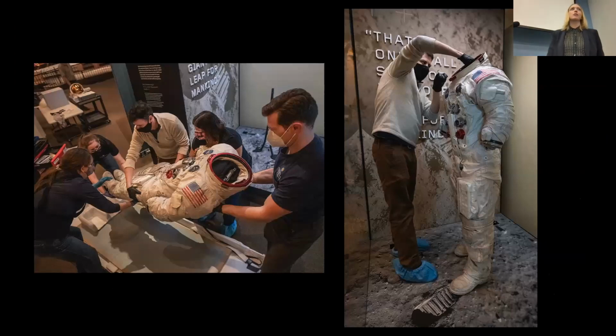Okay, and here's Neil Armstrong's spacesuit when it was just reinstalled at the museum downtown. It has a really special mannequin inside of it that circulates the air, because the materials are actually degrading the spacesuit, it's sort of eating away at itself. Spacesuits were designed to keep astronauts safe on the lunar surface, not necessarily to last for decades and decades. And so we have this special interior structure that circulates the air to help ensure that the spacesuit will last as long as possible.